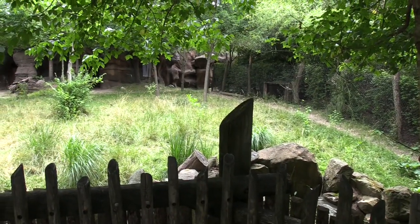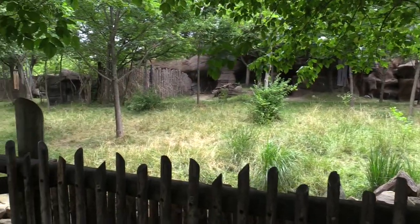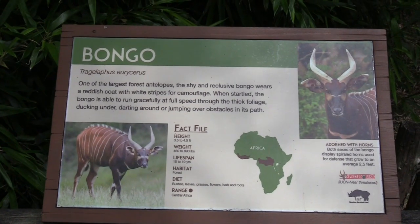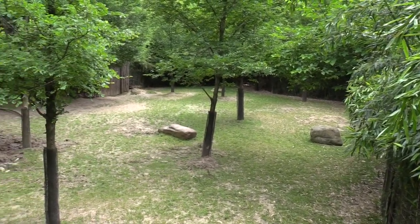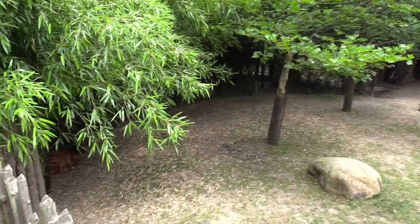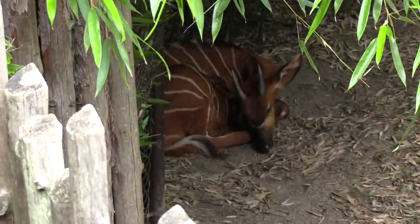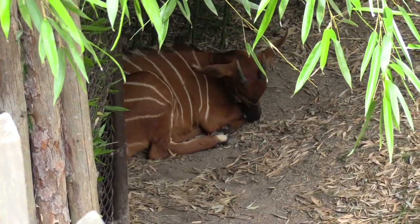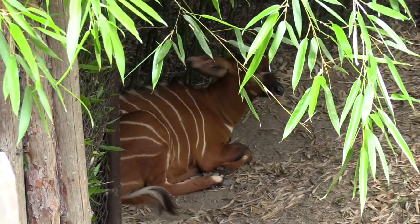There's also signs for yellowback duiker with the okapi, but I do not see them. So I'll come back before I leave, see if I can find them for you. There we got some bongo. So I was looking all over for the bongo because I didn't see it. And then I looked all the way to the left, right underneath the tree, and there's the bongo. Like the nice little stripes. It's a cute little animal.